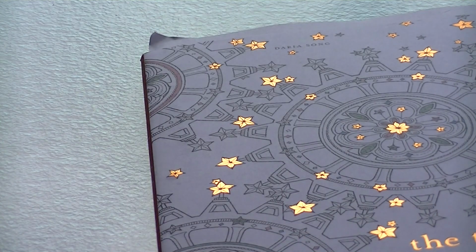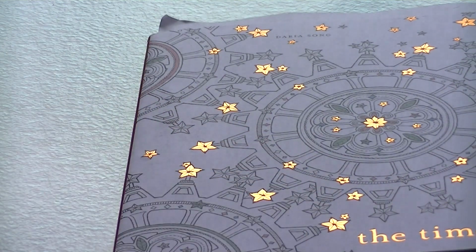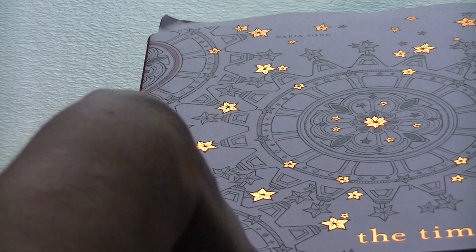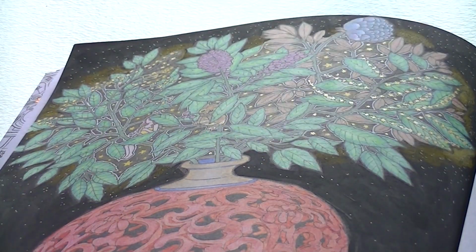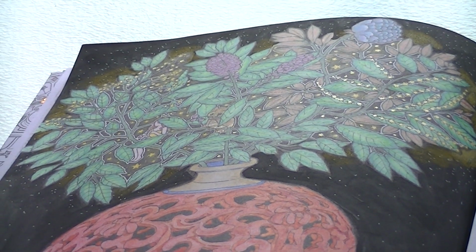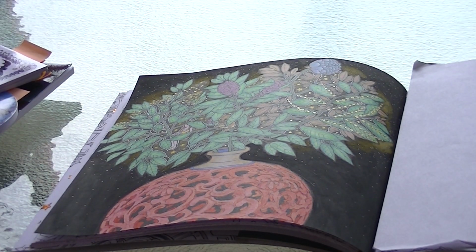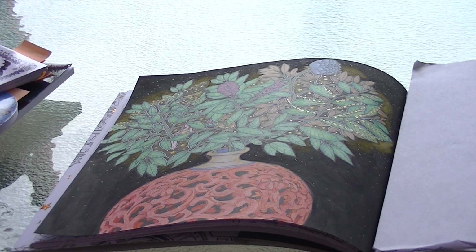This is from the Time Chamber. Are you seeing that one? The Time Chamber. And this was for Grace's color along. And here is the page from that. Is it in camera? I have to zoom out a little bit for that one so you guys can see it.